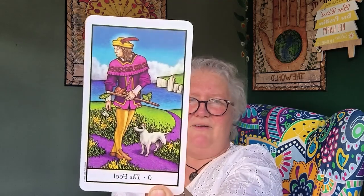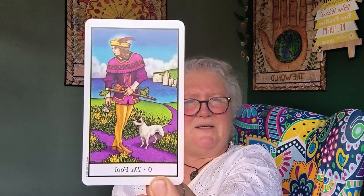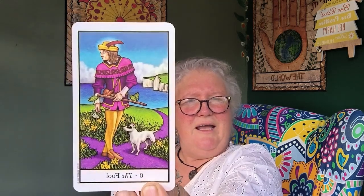So first of all, we have the Fool. I love his outfit. I love the fact that he's walking along a cliffside. And that reminds me of the White Cliffs of Dover, or the Cliffs of Moher here in Ireland. And the beautiful lavender coloured path that he's travelling. It's like he's starting on a journey into his own spirituality, his own intuition. It's the purple that pushes that for me.